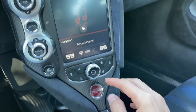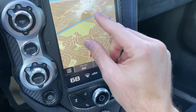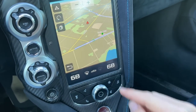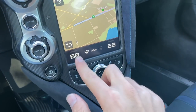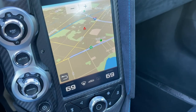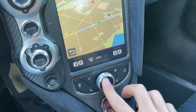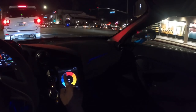You do get navigation as standard. Press that button, up comes the navigation, and it's like a tablet where you pinch and zoom. Pretty much is a tablet. I think it's like an Android tablet that they just put in there. And then you have dual zone climate control here, and it's fairly responsive, even though it isn't the latest and greatest. You have ambient lighting that I showed some of in my POV night drive.